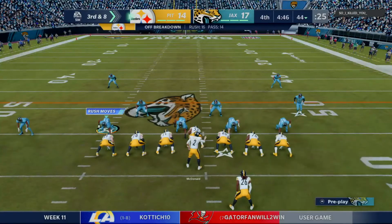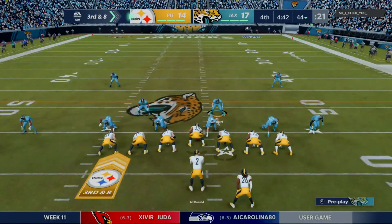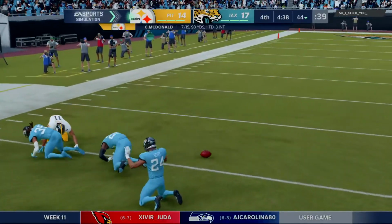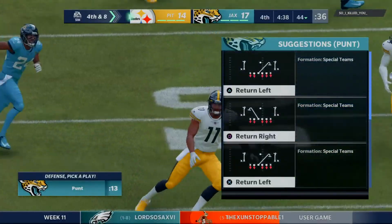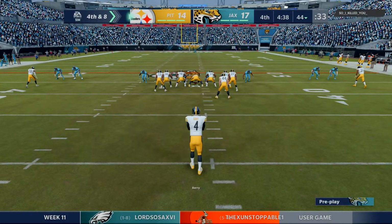And the Steelers on 3rd down. They've converted 3 out of 5 thus far. This is 3rd and 8. Operating from the gun. McDonald. And that will be incomplete. From a defensive perspective, they had exactly what you want anytime they want to throw the football. There was pressure on the quarterback. They were getting after him, and they tightened down on the receivers and forced the incompletion.